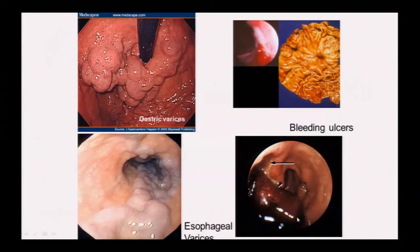This is very common, what we see, right? So we'll see there's a big old clot sitting. This is looking down in the duodenum probably, and there's a big old clot. You can see the cratered ulcer. You can see the cratered ulcer here, and I can't tell what's going on here.